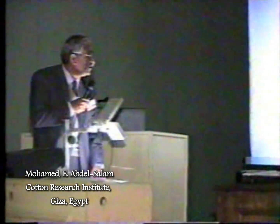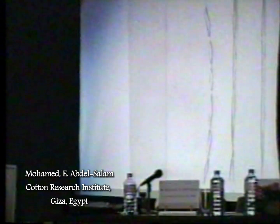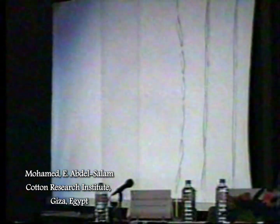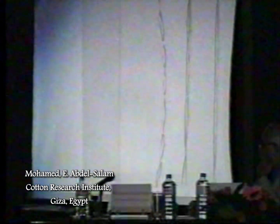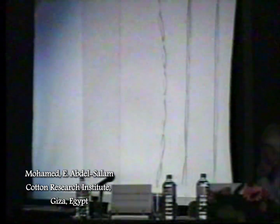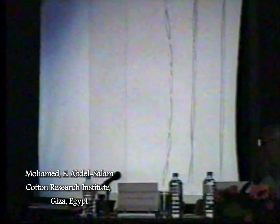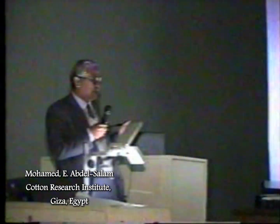Another important finding which we found in cotton, and which is not known to many people, is the role of convolutions in fiber extensibility. Cotton fibers usually convolute as they dry. After the boll opens, the fibers dry and convolutions appear in the fiber. These convolutions change direction from right hand to left hand at different intervals. We found that if a cotton fiber is extended, the convolutions unfold and then contribute to fiber extensibility.